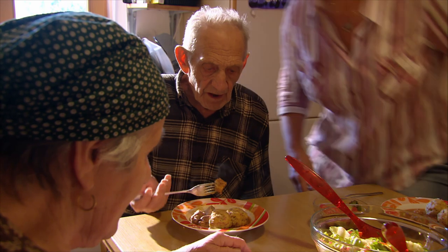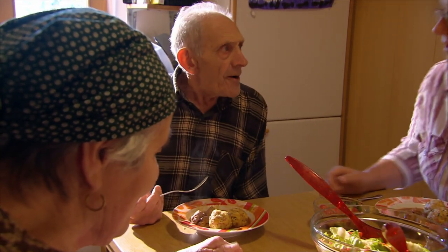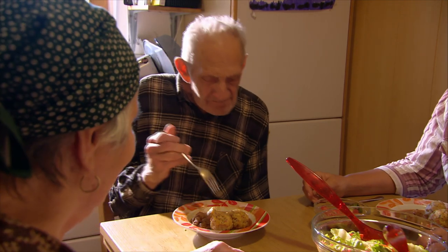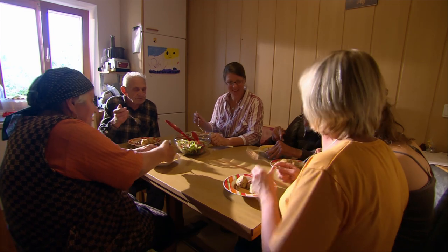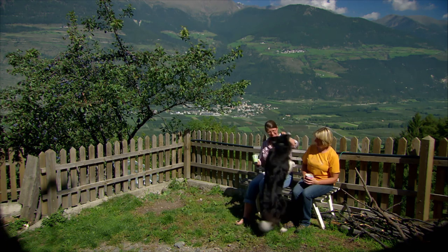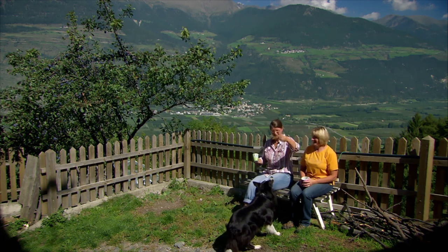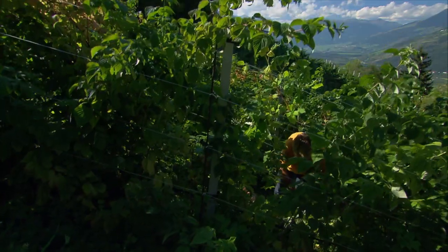In the mountains, it's still common for three generations to live under one roof. But agriculture isn't profitable enough to feed the family. Farmer Rosvita still works on her parents' farm. Her husband Elmar has a job in town to earn some extra money. To keep the farm going, Rosvita's ventured into uncharted territory and set up a raspberry plantation.